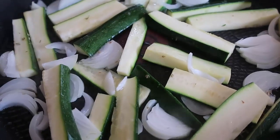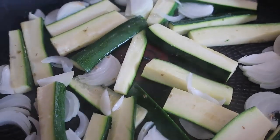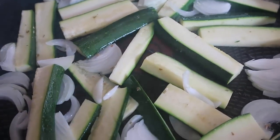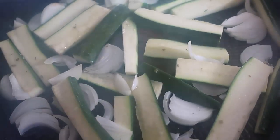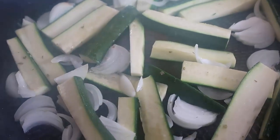And for breakfast this morning I am frying up zucchini. I've just cut them into little battens of zucchini. I've sliced up onion. We've got coconut oil, it's cooking in. I added a bit of salt, a bit of oregano, and I'm just going to cook them until they're all done.